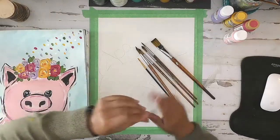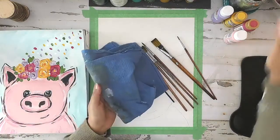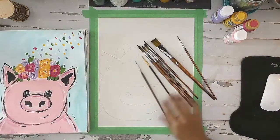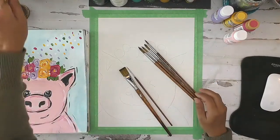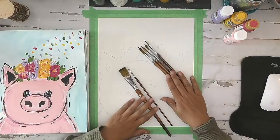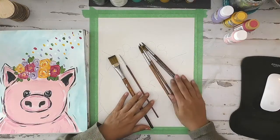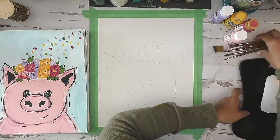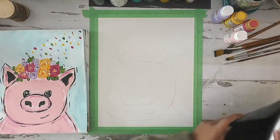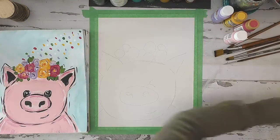Trying to find my liner here. There's one. Oh, my liner is in my water. Oh my goodness. Okay, I have got way too many brushes here, trying to find the ones I like from my stash. Okay, so a flat, a liner, and then a couple different sized rounds is all you need for that. Let's get this mouse out of the way. Bring over the pad.